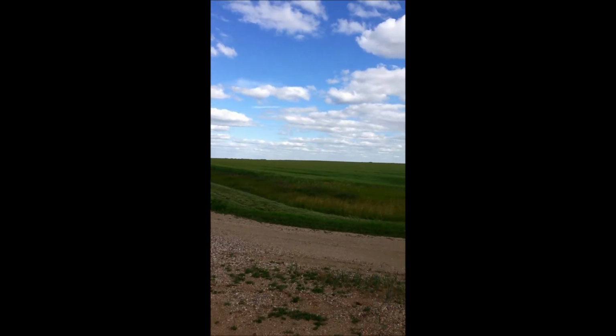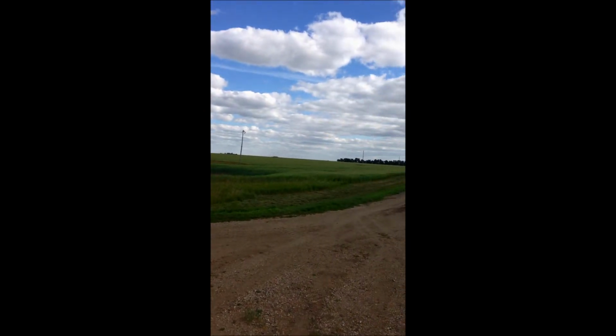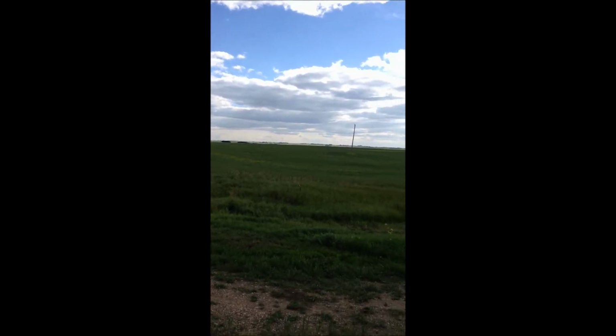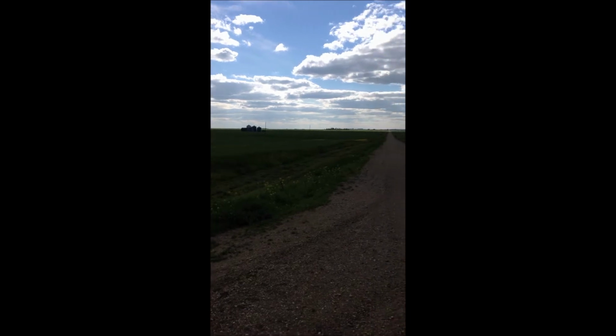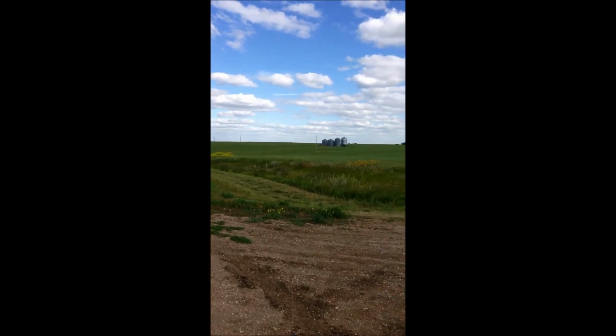Northwest corner of the northwest is 7. And then into the next quarter, which is the northeast of 12. Bit better canola crop, but nothing great. Again, some more bins. This is the northeast of 12.